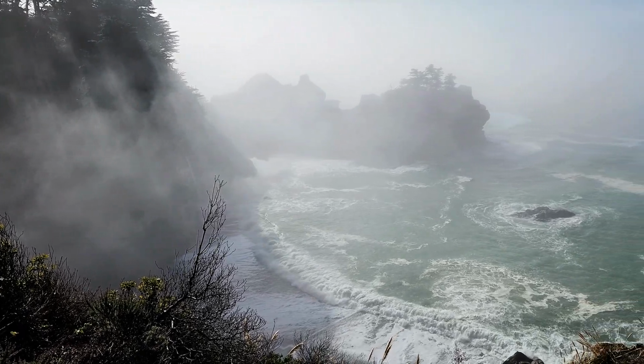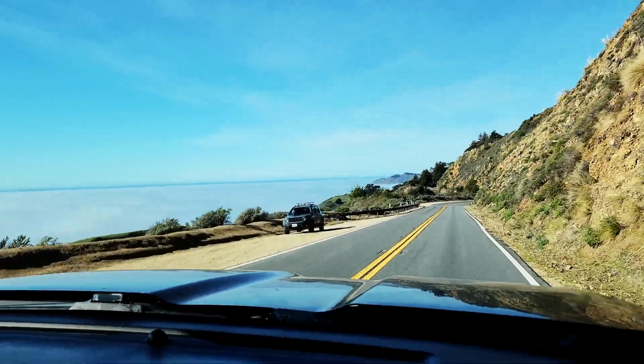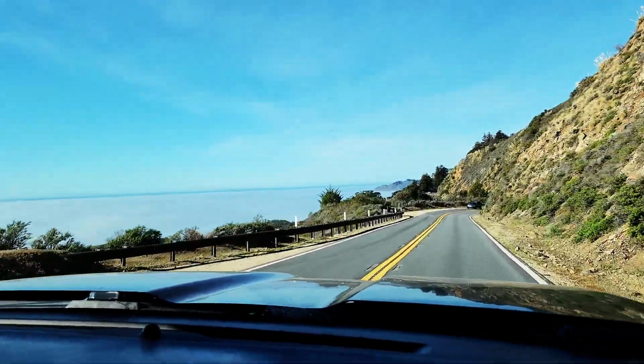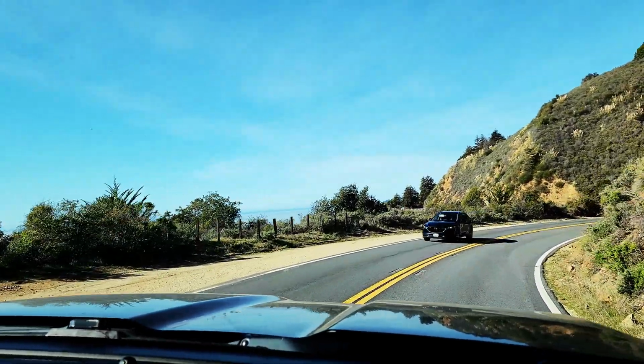Oh man. The clouds, they won't go away. I thought they were going away, but they're just hanging out still.